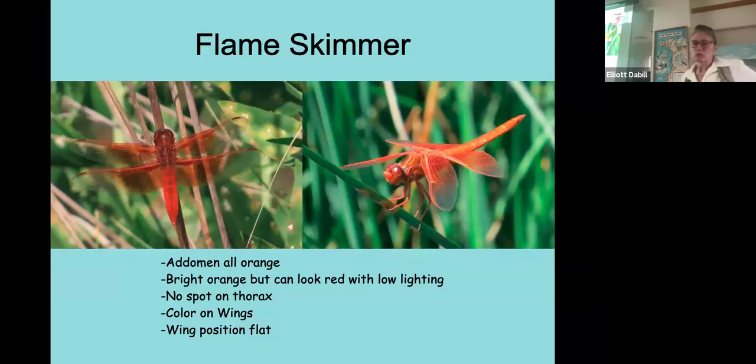The flame skimmer, also reddish. They're actually orange, but with lighting differences, they often look red. Or if you don't have something red next to it, you don't realize how orange it actually is. They also don't have any markings on the abdomen, but they're basically the same color all over, and they have a huge wash of red over their wings.